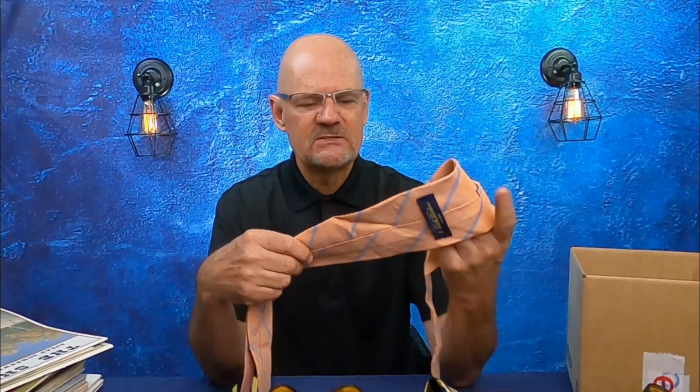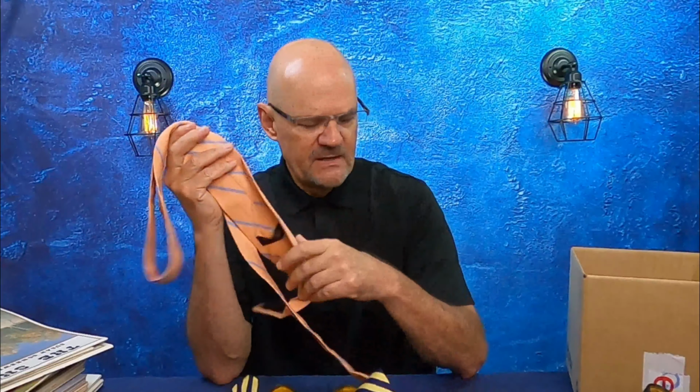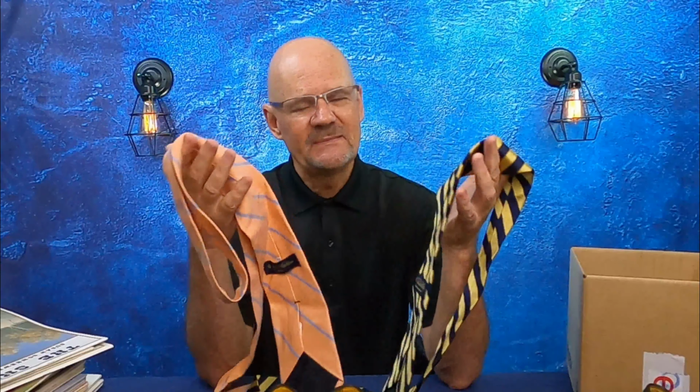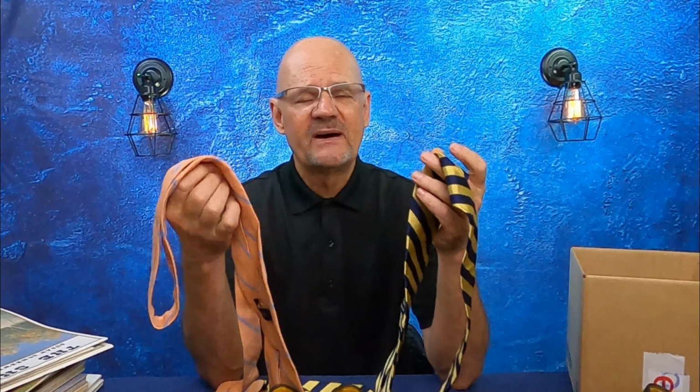But I saw these ties. The very first two that I picked up were Brooks Brothers. Brooks Brothers is a very good name in men's clothing. This one right here and this one right here. Again, the very first two I picked up, Brooks Brothers. So when I saw that, I said, let me go see if I can get a deal, and I'll buy them. So I think I got 75 ties.